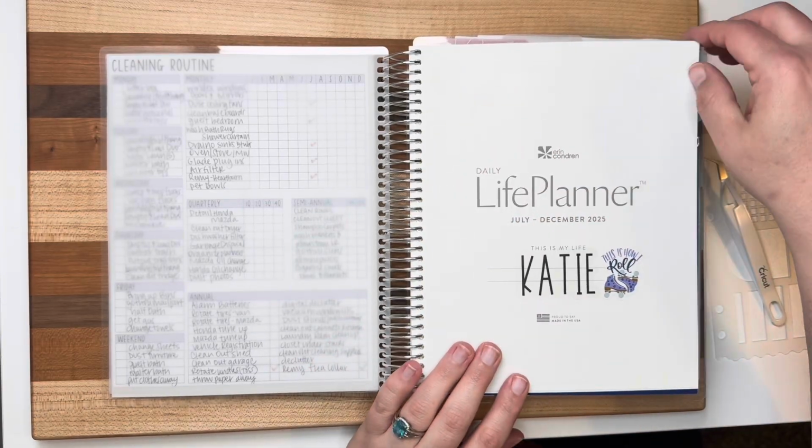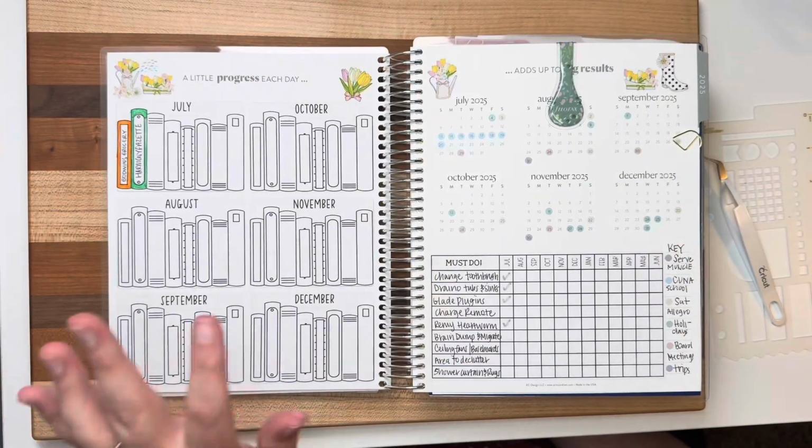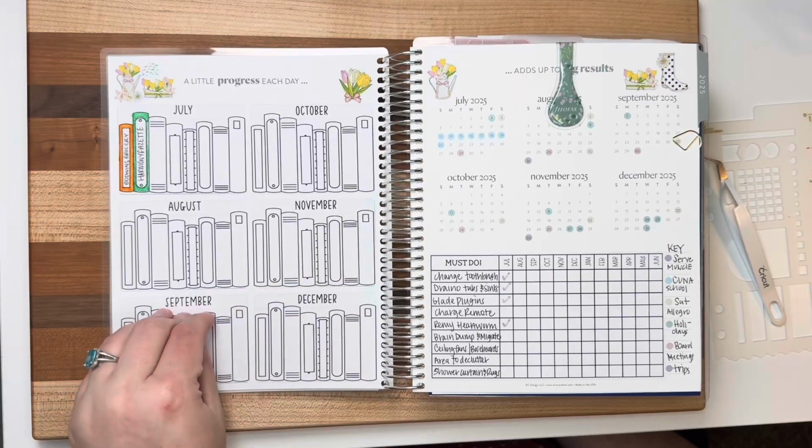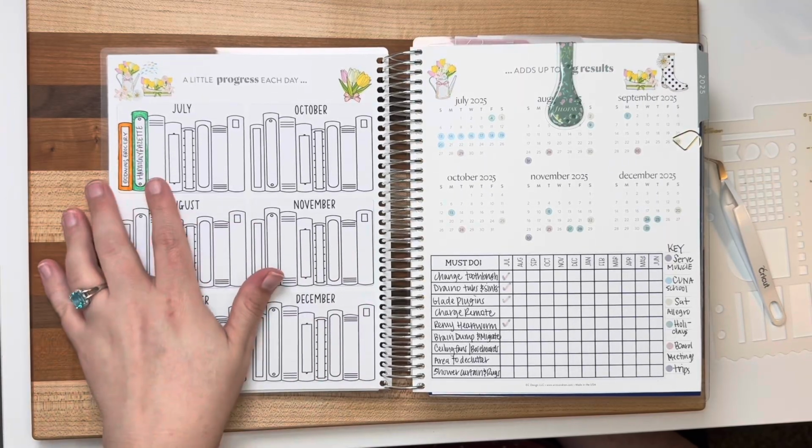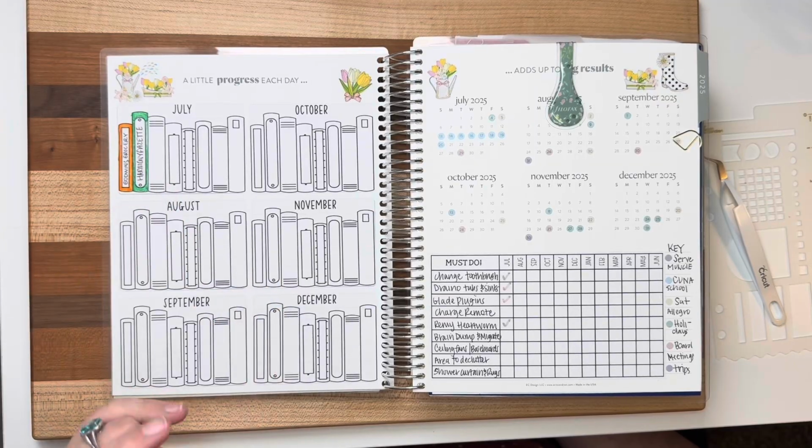Loved it, loved it. So anyway, here on the 6 boxes, I decided to do books. I need to finish filling out for July. I think I only ended up with 3.